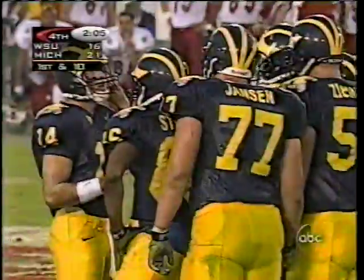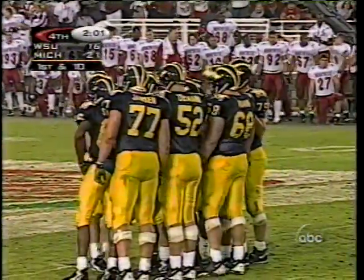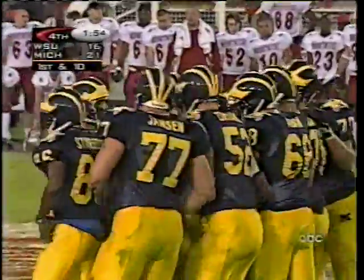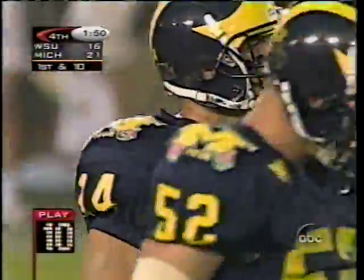21-16 Michigan. Washington State has what, 2 timeouts left? Yep. My only feeling about this, if Michigan is looking for something real big, I think Washington State has already won by getting here. Oh, I think they both have won, Keith. I do too. I think they're both winners in this instance.